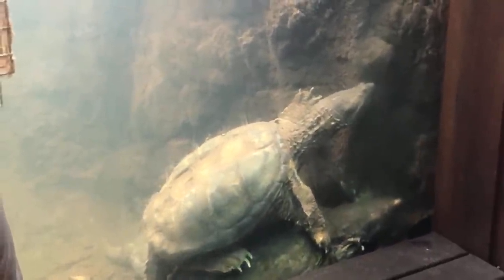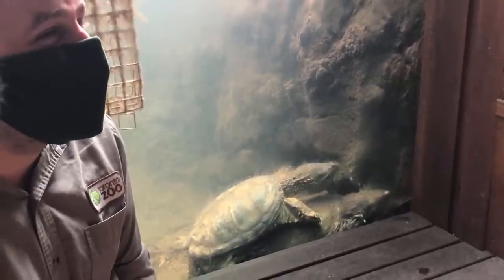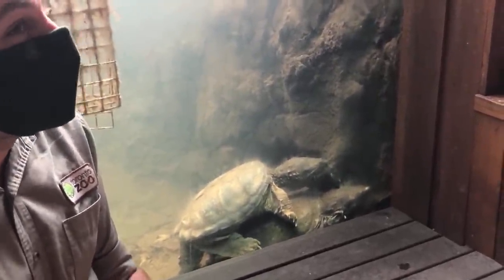Now what this means is they slow their body metabolism, their heart rate, their breathing, all of that slows right down. Normally you can expect a snapping turtle's heart to beat at about 40 beats per minute. When they are completely in hibernation or brumation as it's referred to in reptiles, they actually can potentially only beat once every 10 minutes or so. That is how slow their heart does go down to.